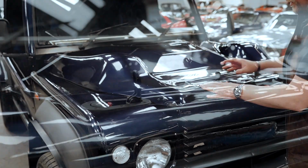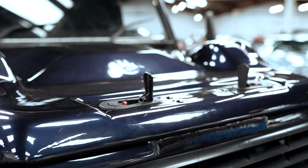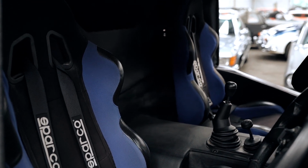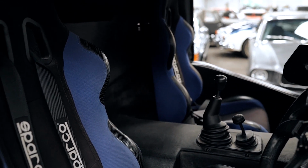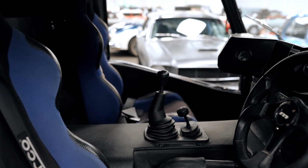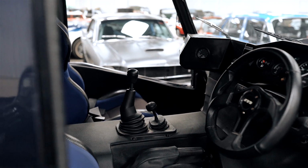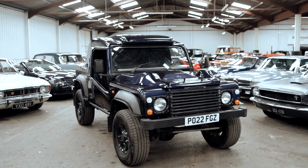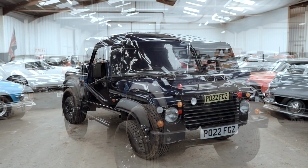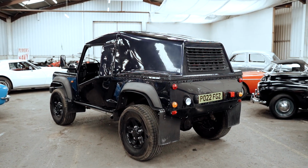Quick release fittings and fixtures, crawler bars on the side here, some nice seats with 4-point harnesses, and a very Spartan sort of interior but functional with your essential gauges. There's a Thatcham approved immobiliser system, and your scoop here on top of the roof feeds air to the radiators which live in the back. So this rear clam lifts up, we'll show you in a second.